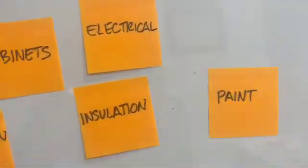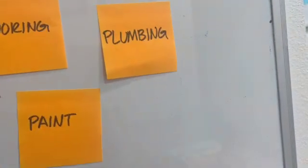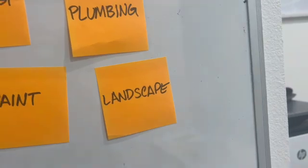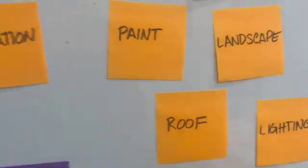And as the team is brainstorming ideas and what needs to get done, that's when you're writing it down on the sticky notes in no particular order, because you want the ideas and the brainstorming to just flow through. So you just do this in so many rounds to get as much information as you can. So here's an example of what that might look like.